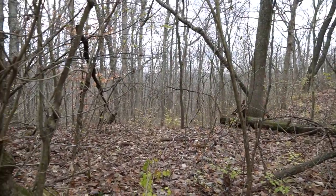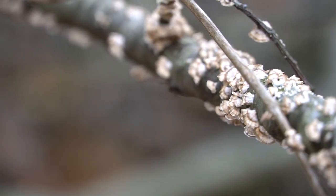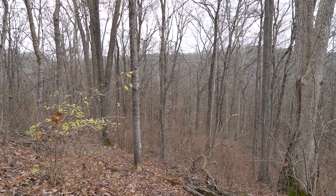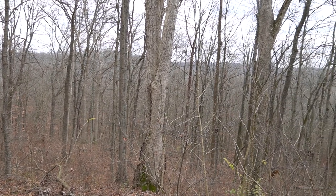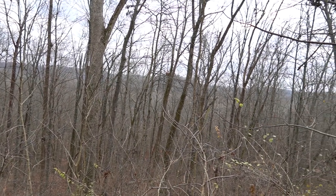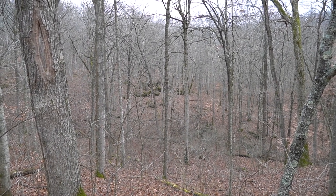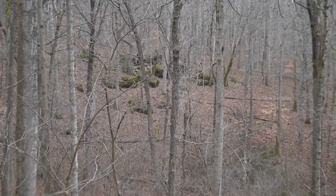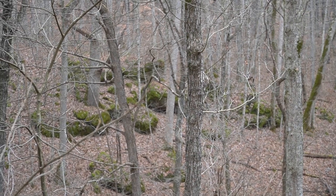There's a little viewpoint here. You can only see it because of the winter time, but alright, so it looks like there's a little valley down here. I wonder if the trail goes that way, but there's some cool rocks over there in the distance. And those of you who know me know that I like to explore rocks. Let's see if it'll pick it up.